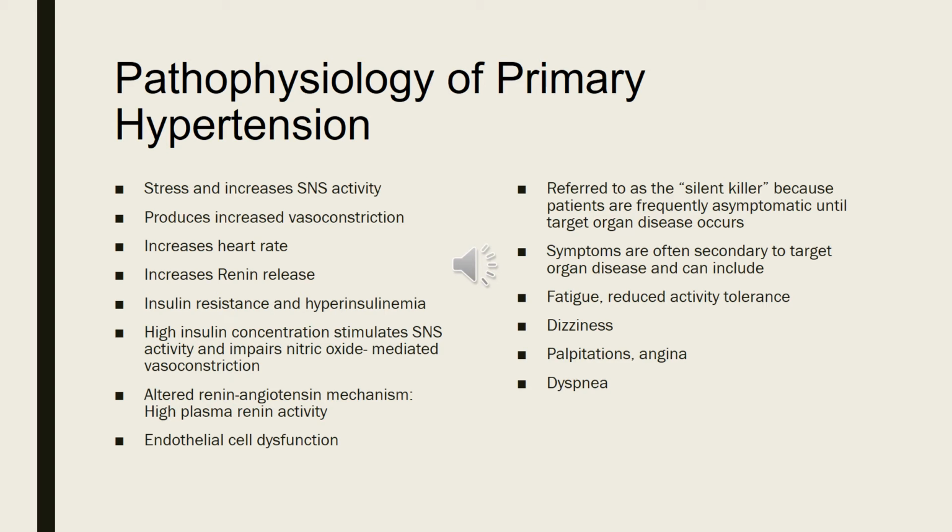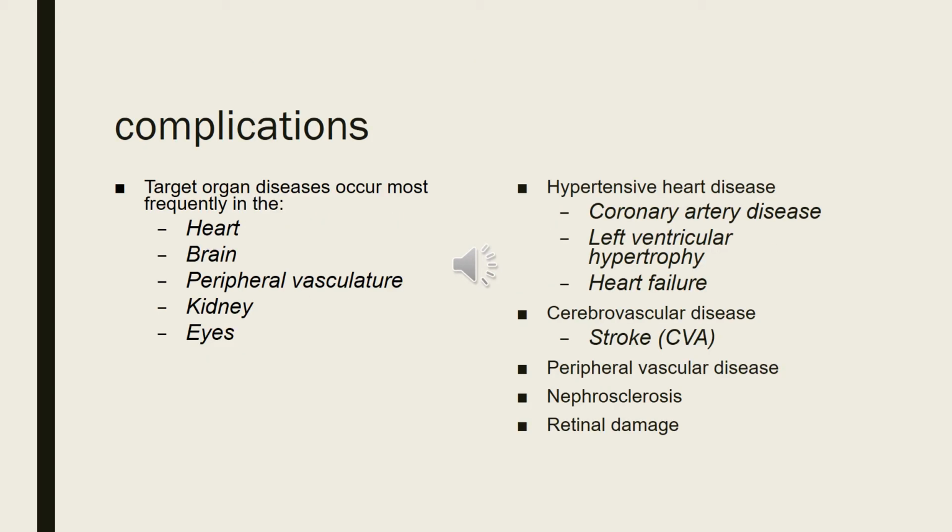But the thing you also need to remember is sometimes the symptoms are often secondary to a target organ disease. So maybe they have renal problems, so their blood pressure may be secondary to something with that. But on the other hand, you need to be careful. If you have somebody with high blood pressure, you need to get their blood pressure within the parameters, down into the normal area, or at least into the pre-hypertensive range, because the longer the blood pressure is elevated, the more damage you're going to have to some of your organs. So, complications to high blood pressure.